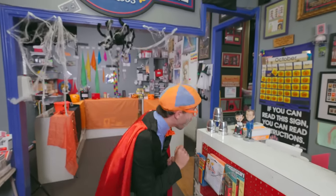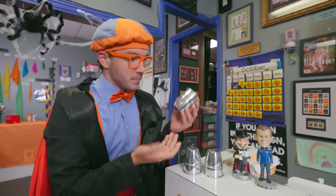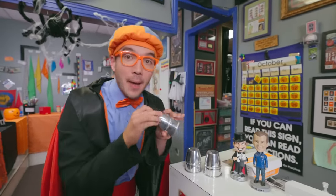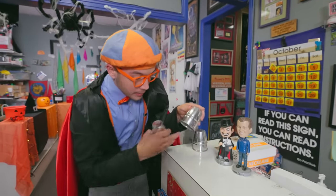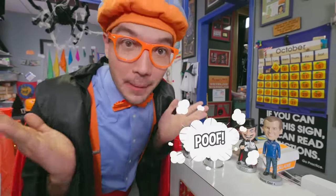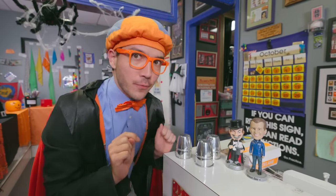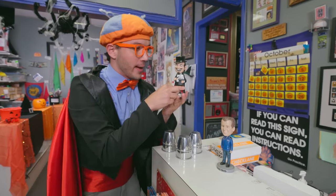Whoa, check it out! Do you know what these are? They look just like a regular cup. But these are magic cups. You can put things underneath them and rearrange them, and then they disappear sometimes. Maybe they move spaces. Whoa, hey, look. It's a little bobblehead.